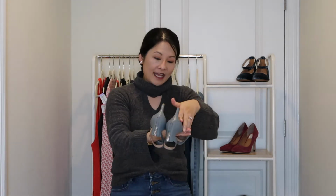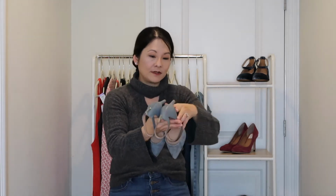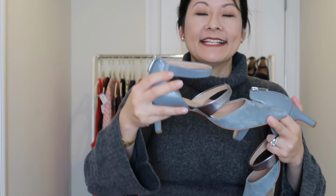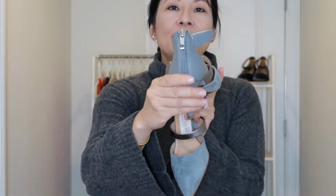So the next pair of shoes, I wasn't certain whether I should pick up or not. I picked it up really mostly for style. The brand is pretty decent as well, but I picked it up just because I fell in love with the style, and again, this was just so minimally worn. So the brand on these is Franco Sarto. So these are another pair of smooth leather and suede pumps, and it has these ankle straps. Of course, it has a zipper in the back.